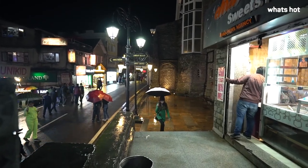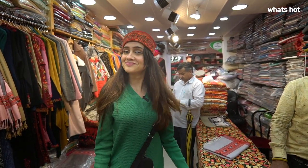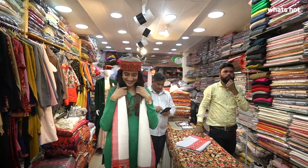Shimla's Mall Road is also a great spot for shopping. Here you will find everything right from branded stores to local outlets selling locally made goods.